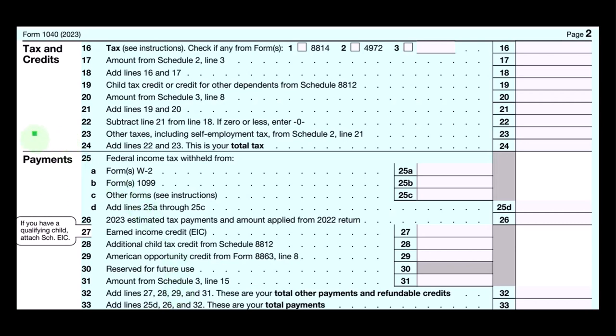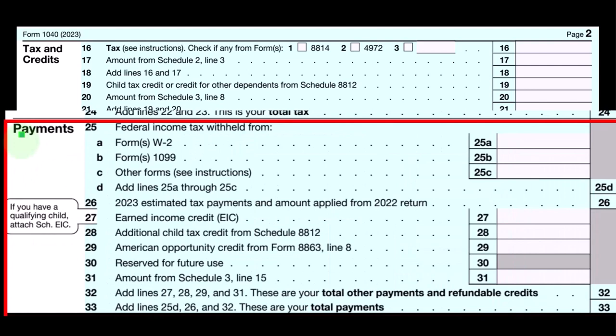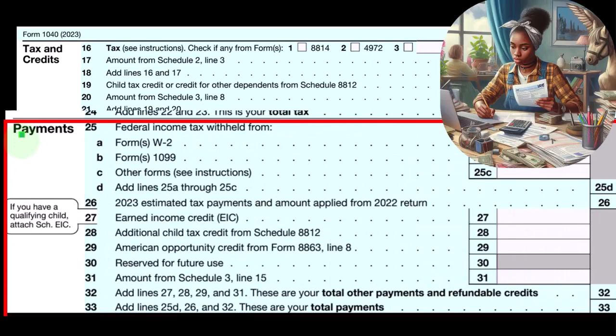All right, so this is the second page of the Form 1040. We're looking at this payments section. So the payments represent payments that we're making. These are our payments to the government, typically made in the form of withholdings. For most people, that's going to be the W-2 withholdings if you're in your working years.